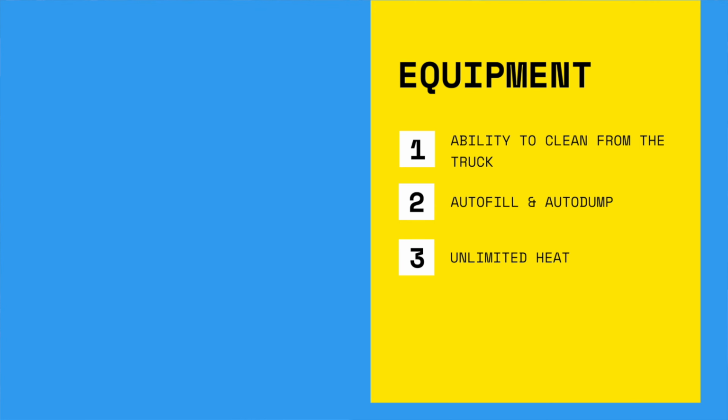Okay, when you have equipment, make sure you pick out the right equipment, because if the equipment isn't efficient, it's going to cost you money. It's better to just finance the right stuff, get what you need, and have it pay for itself, because every time you use it, you will be making a greater profit. So these are the 3 things I want to look for.